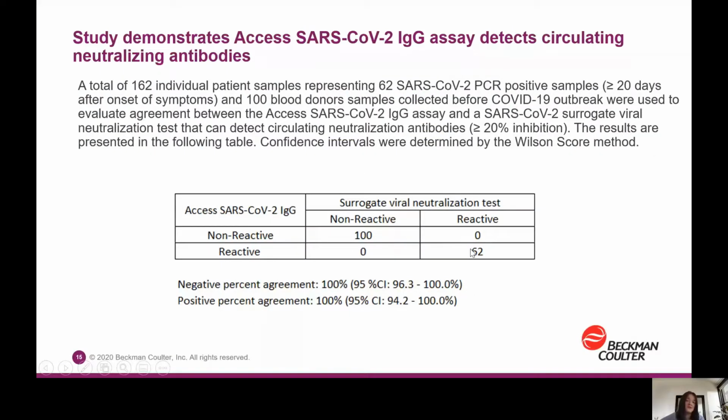So we also have data to show that this excess SARS-CoV-2 IgG assay actually detects circulating neutralizing antibodies. And you may recall that earlier on in the talk, I talked about neutralizing antibodies that neutralize the entry of the coronavirus into the cell by blocking the interaction of the spike protein with the ACE2 receptor.